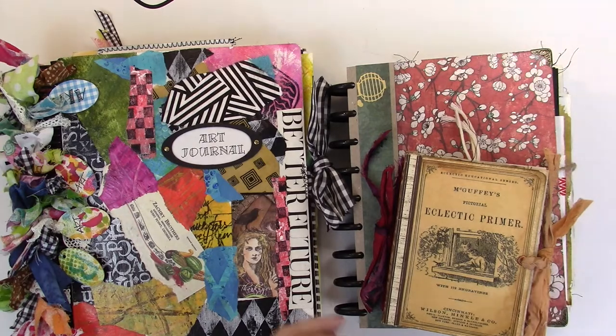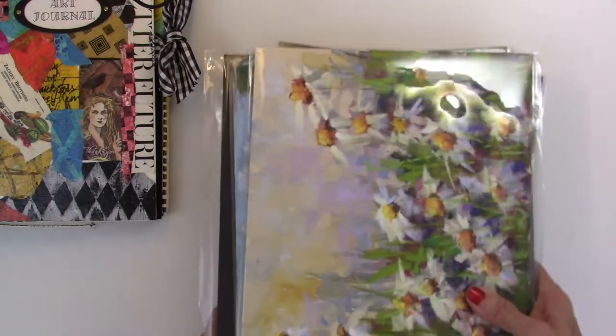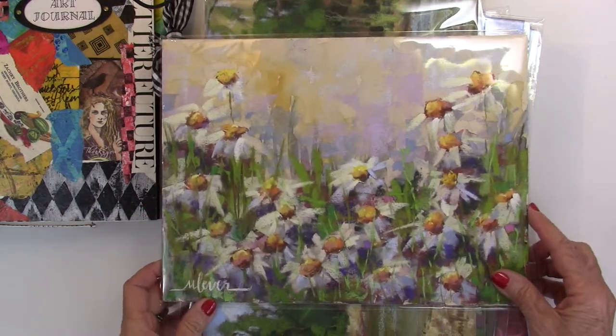But I painted so many pastel paintings. I'll show you some. This is just a few of them. I mean, I've got three times this many more. But I really enjoy this medium. I really do. It's really fun.